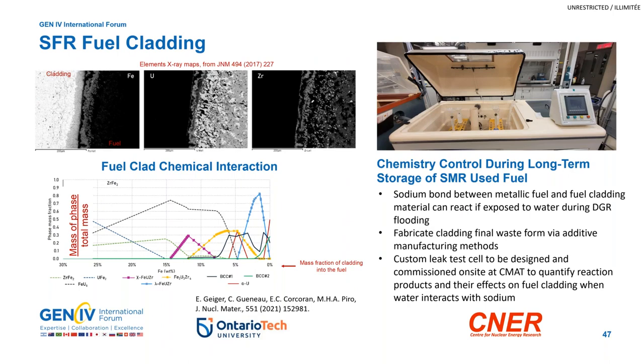So in sodium fast reactor metallic fuel, a common failure mode is the fuel clad chemical interaction. At Ontario Tech, they've done some thermodynamic modeling of irradiated fuel to interpret some PIE experiments that were done on EBR2 fuel performed at Idaho National Lab. On the right here, we can see there's some chemistry control during long-term storage of used fuel.